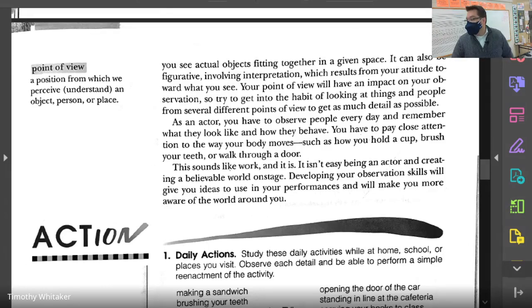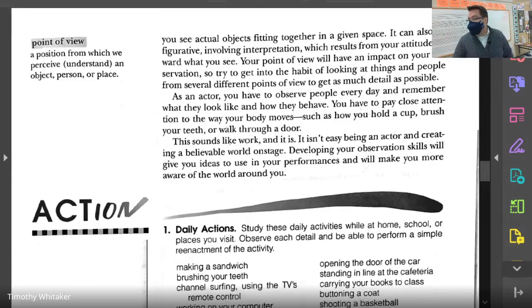All right. I'd like to read that last paragraph. All right, Reba. This sounds like work, and it is. It isn't easy being an actor and creating a believable world on stage. Developing your observation skills will give you ideas to use in your performance and will make you more aware of the world around you.